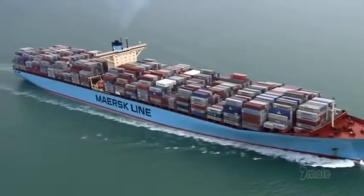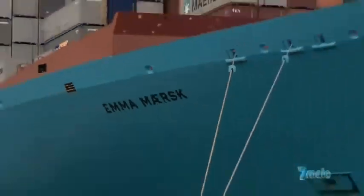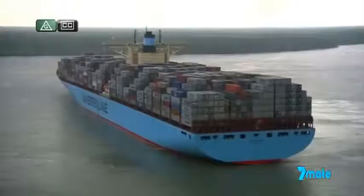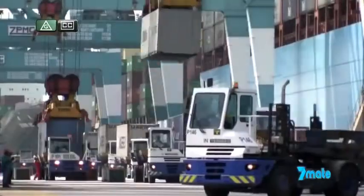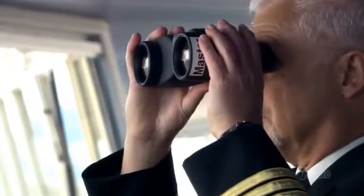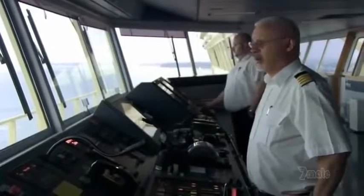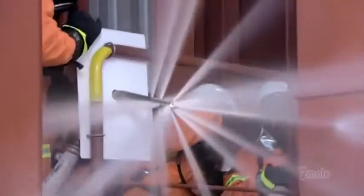The biggest ship in the world has big responsibilities. Emma Maersk has only 2 weeks to sail across the globe with a $500 million cargo. She will sail through dangerous seas. We know what we are doing, but we are also aware of the risk doing that.